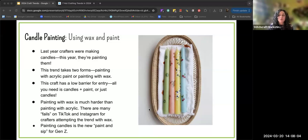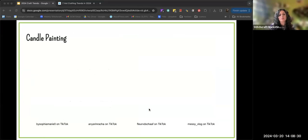The wax hardens very quickly. You have to work very quickly to get it going. You have to be good at it before you start trying with the wax. But painting with candles is sort of the new paint and sip for Gen Z. In previous years, friends were gathering together to paint things and drink wine, and now they're doing it with painting candles, the younger generation at least.